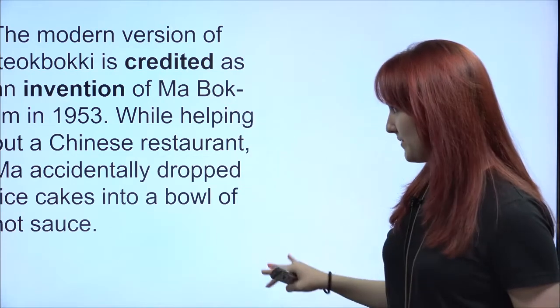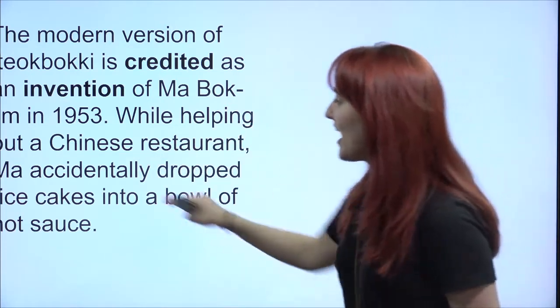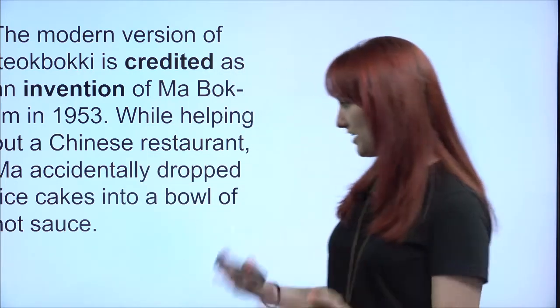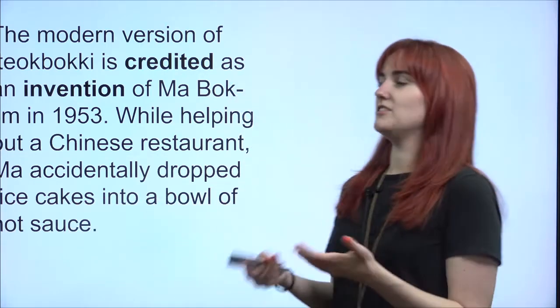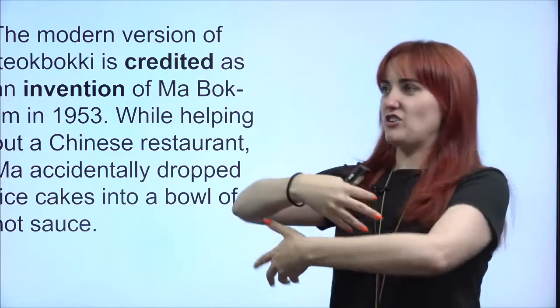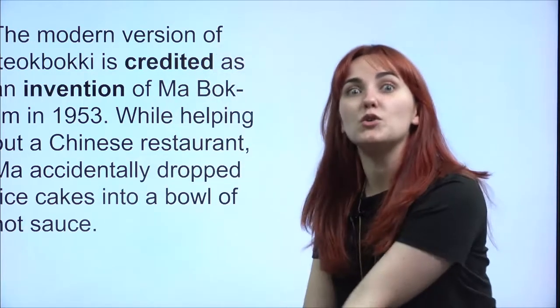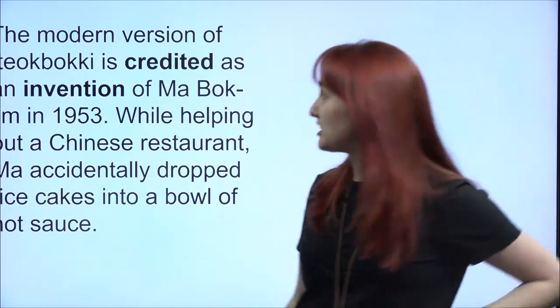So Ma Bok-lim was working in a Chinese restaurant, and while they were working, they accidentally, not on purpose, so by accident, 실수로 우연하게, dropped rice cakes into a bowl of hot sauce. So imagine you're in the Chinese restaurant, you're working, you've got a bunch of tteok in your hands, and then you trip over something, and all the rice cakes fall into a pot of hot sauce, and it's like, oh my god, my boss is gonna yell at me.